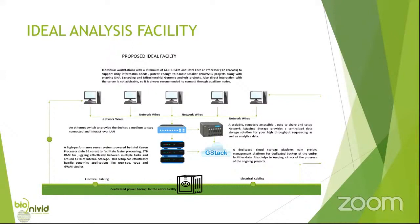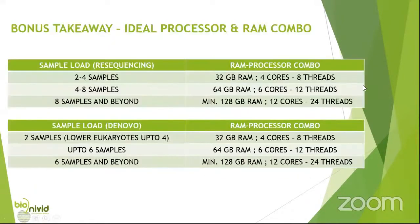And you can easily collaborate and access your data from anywhere. Also, what is recommended here is a centralized power backup for the entire facility, because voltage fluctuations can damage the SMPS of your systems. Now, once this is done, I'll give you a short, what I'll call as the ideal processor RAM combo for your systems.